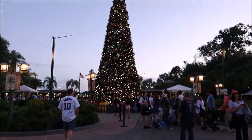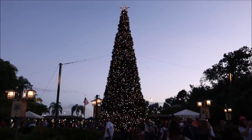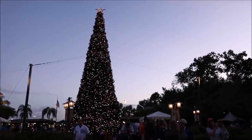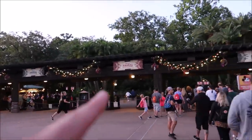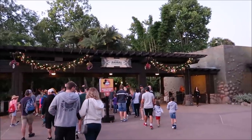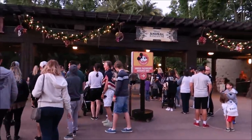So let's just go take a look-see at the front of the park and then make our way back down. First time seeing the Animal Kingdom tree all lit up. Look at that, just sparkling. And the perfect sunset's happening right now. The lights at the turnkey are actually on now too. Did I just call it a turnkey? I don't even know if that's right.